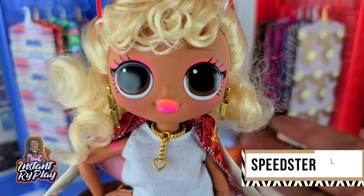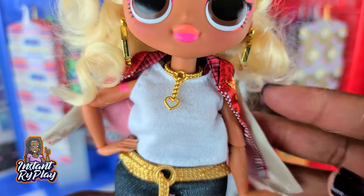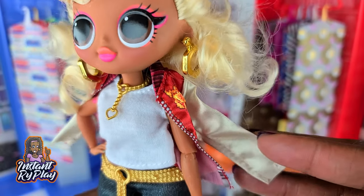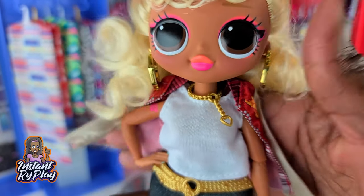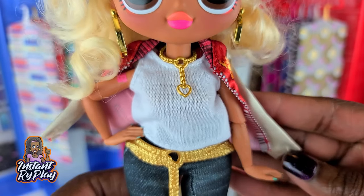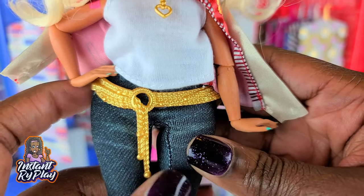So Speedster actually has on a Princess Comfy outfit. I don't know if it's like the Disney princess, the comfy squad outfit. You have to check it out. But she actually has on a little jacket, and it has a little shirt underneath. But I wanted to give the illusion that she had the jacket hanging over her shoulders. So that's what's going on there. She's got a little belt that I purchased in a lot.